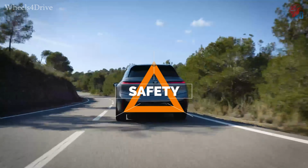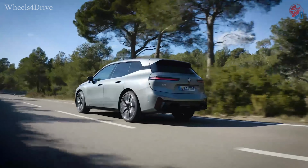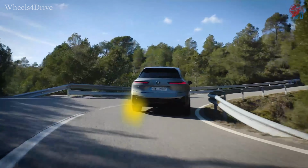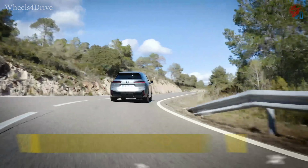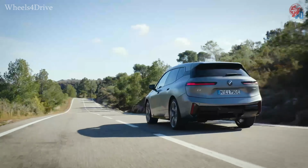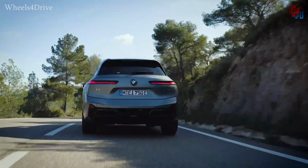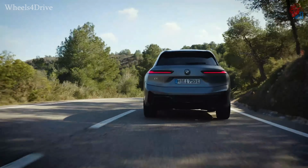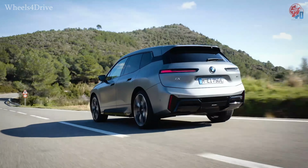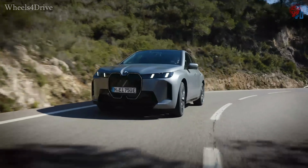Safety? Expect a 5-star Euro NCAP rating. Standard kit includes adaptive cruise, lane keeping, and automatic emergency braking. Opt for the Driving Assistant Pro and you get hands-free highway steering. But here's the thing, it's too cautious. Change lanes without signaling? The car fights you. Meanwhile, Tesla's autopilot feels more intuitive. Still, for peace of mind, it's top tier.